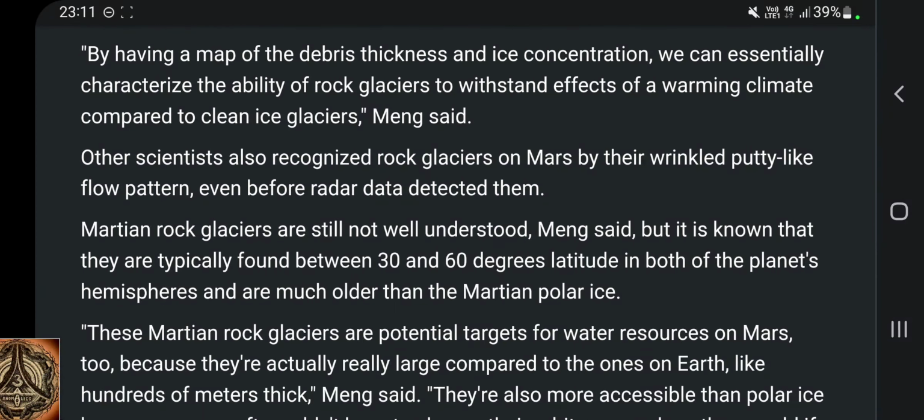Other scientists also recognized rock glaciers on Mars by their wrinkled putty-like flow pattern, even before radar data detected them.